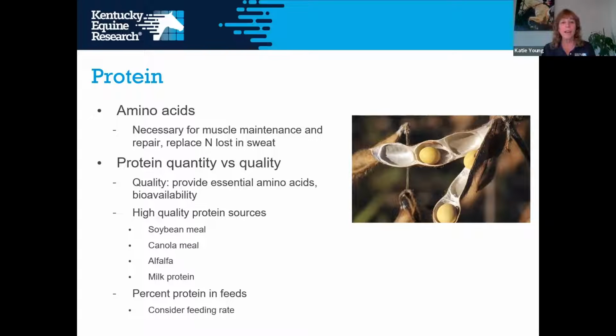In general, the highest quality protein sources for horses, the plant protein sources that are considered the best quality would be soybean meal, and then canola meal is almost as high quality as soybean meal. And then alfalfa. Alfalfa is still considered a quality source of protein, but it doesn't quite have the amount of the first limiting amino acid lysine as soybean meal and canola meal do.